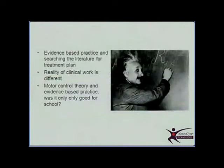As you might also have found out, the reality of clinical work is very much different between heavy caseload and sometimes administrative tasks. One simply starts to do what can be done. It brings me to the question, were motor control theory and evidence-based practice only good for school, or was it good for clinicians as well?